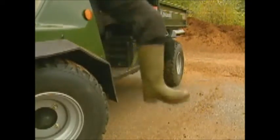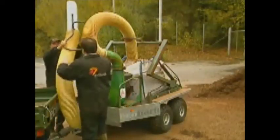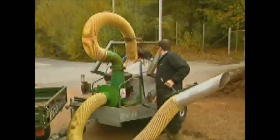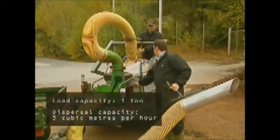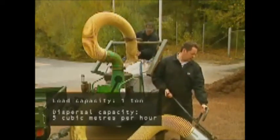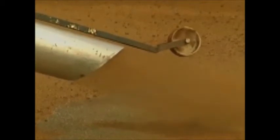The rig consists of a four-wheel drive vehicle and a specially designed trailer with a lift device for the sacks and a motor-driven spreader for dispersing the bark. The machine has a load capacity of 1 ton and a dispersal capacity of 5 cubic meters per hour. The oil will eventually be broken down by the organisms in the bark.